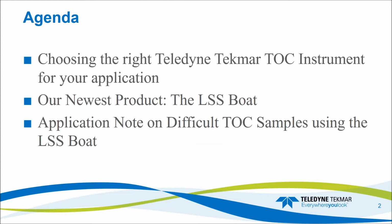Today I'll be talking to you about choosing the right Teledyne Tekmar TOC instrument for your application. So I'll be talking about all our TOC products and where the LSS Boat fits into our product family. Then I'll be talking to you about our newest product, the LSS Boat. Also, there's two application notes that I'll be discussing that were performed on the LSS Boat. One was with difficult solids and one was with difficult liquids. So let's get into choosing the right Teledyne Tekmar TOC instrument.